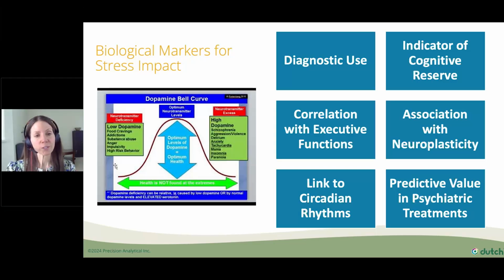And there's also a link to circadian rhythm. Dopamine levels and the subsequent production of HVA are influenced by circadian rhythms. When those rhythms are disrupted, which is really common in shift workers and people with sleep disorders, apnea being a great example, it can lead to disturbance in dopamine metabolism, affecting their ability to focus, their cognitive functions, their attention span, their mood, and decision making.